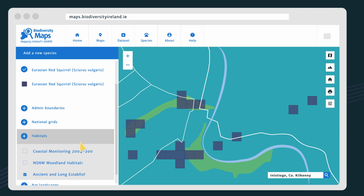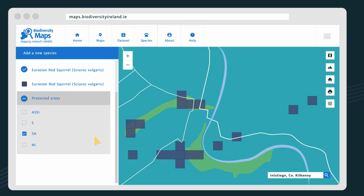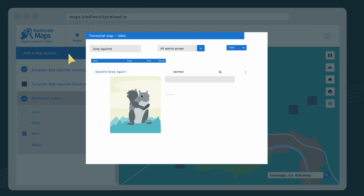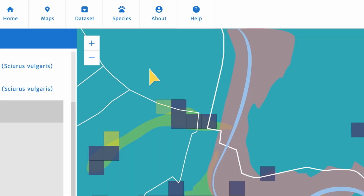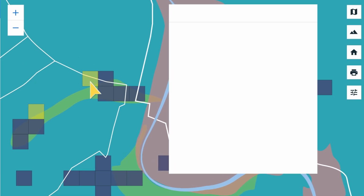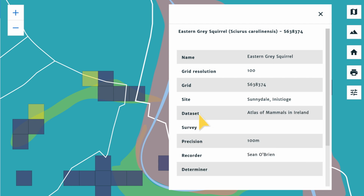Activating relevant habitat layers shows, for instance, locally mapped woodland habitats or the extent of protected sites in the area. Data on a second species of interest can be added. For instance, the related invasive grey squirrel, which reveals the grey squirrel is now found in this woodland, having extended its range west of the River Nore.